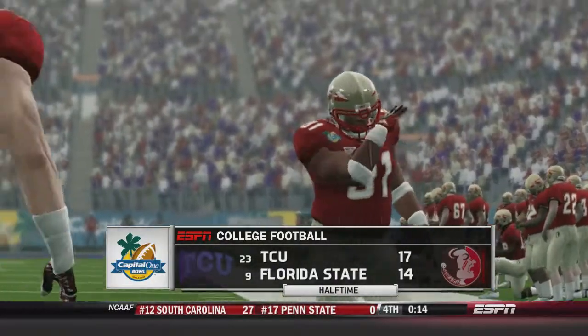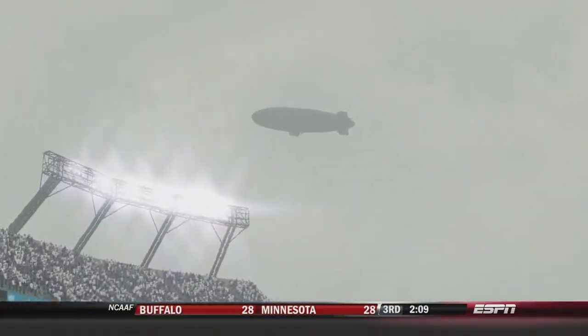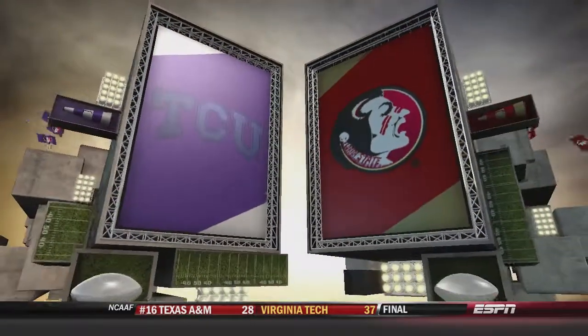TCU looking for the upset, playing well, moving the ball well. But we saw towards the end of the half, it was Florida State's line starting to get to Mason. Which might make a long second half for the quarterback for TCU.